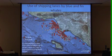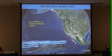On a much smaller scale, more localized impacts. These are data points from fins and blues, 3 blue whales and 6 fin whales over a 3-week period of time. And we can begin, I think, using this data to look at percentage of time the animal is spending in areas of high risk. So right here you see they're right off Long Beach Harbor, which, as we saw yesterday, and I'm sure they're talking about next door right now, is the busiest shipping port in the United States. So there's an application for this technology here.